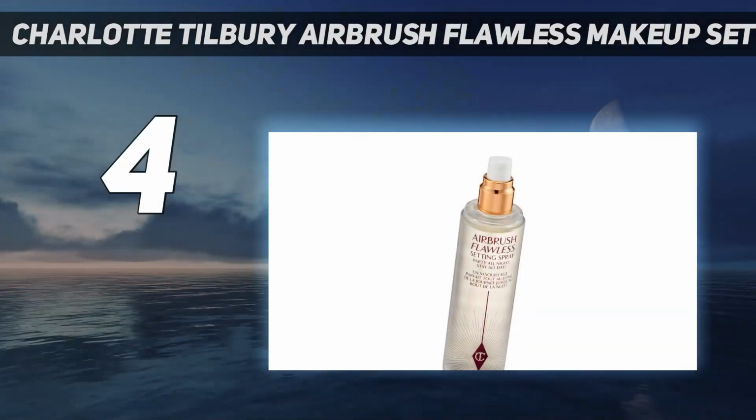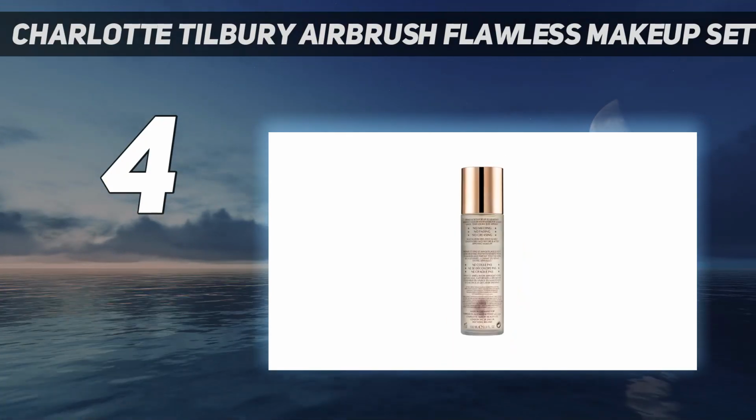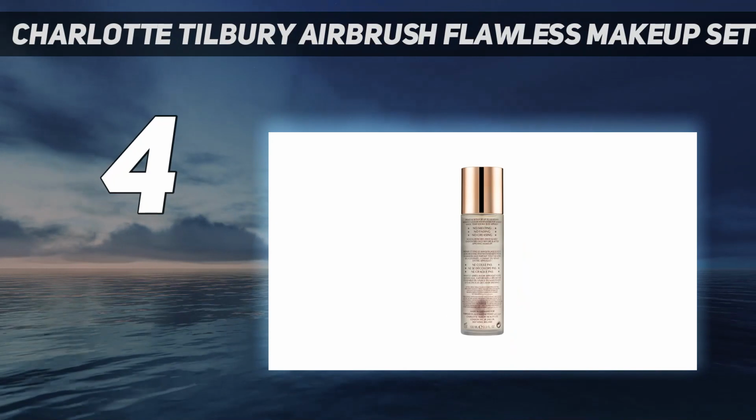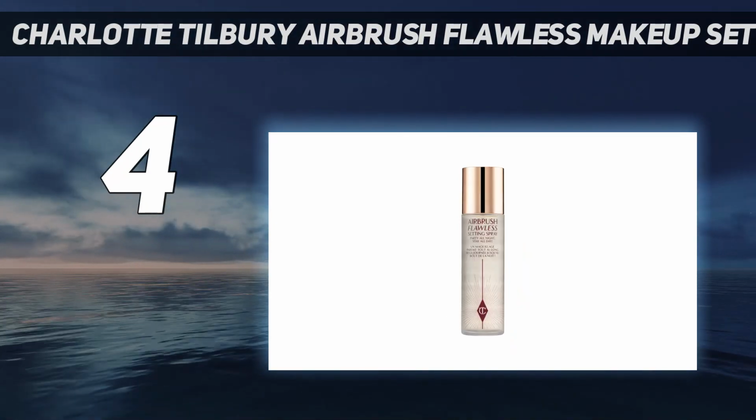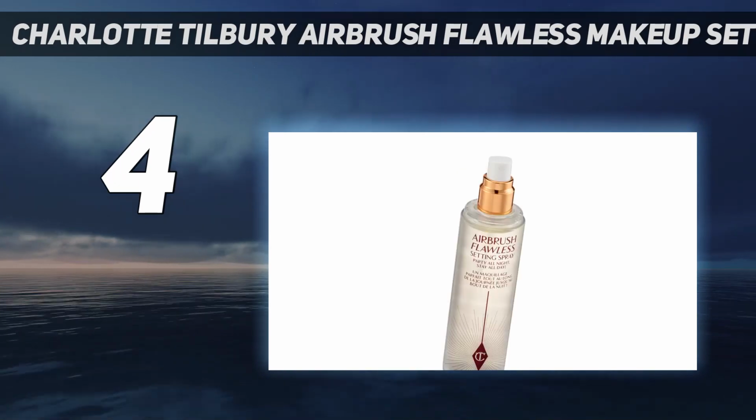Coming at number 4. Charlotte Tilbury Airbrush Flawless Makeup Setting Spray. TikTokers and I both agree that this is one of the best setting sprays for oily skin. Airbrush Flawless Makeup Setting Spray has been one of my favorites since its launch in 2021.